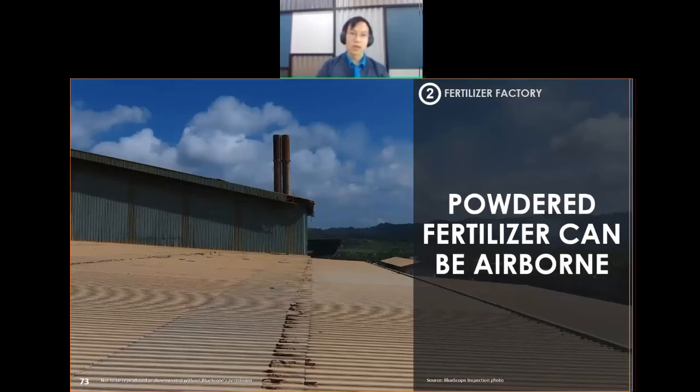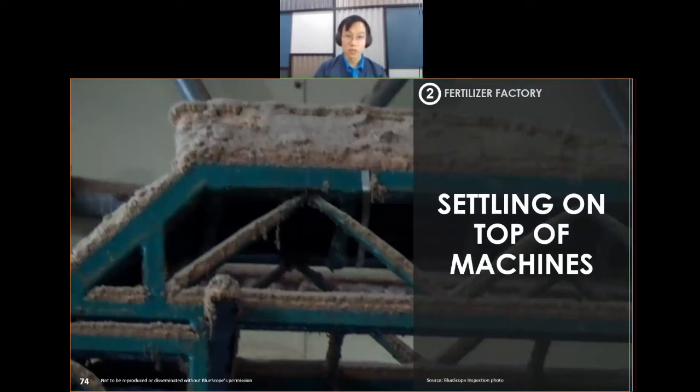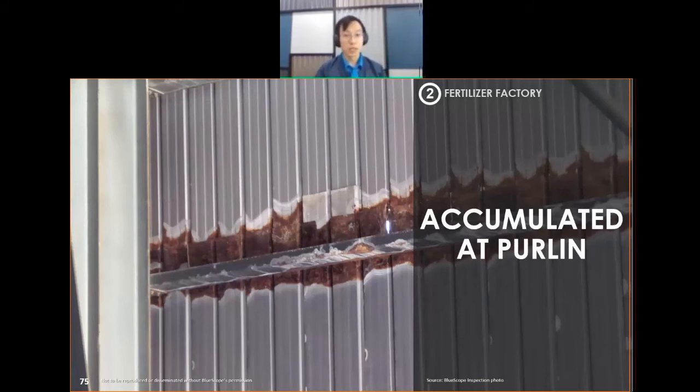As you can see from here, this is one of the fertilizer factories that we have inspected, and you can see there's a chimney spitting out powdered, basically smoke. You don't know what it is, but based on our observation, this powder or so-called smoke is actually powdered fertilizer, which was airborne when they were mixing it and making it into beads. All this airborne fertilizer tends to settle on any surface and could collect over time, like in this photo, where it was collecting on top of all kinds of machines. Or on the building itself, it could be collecting on the purlin, the steel structure, basically.